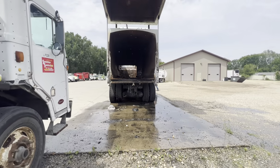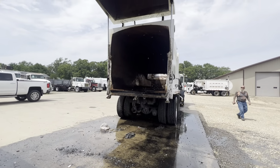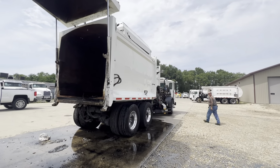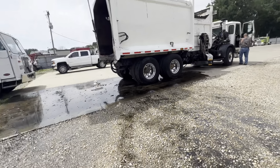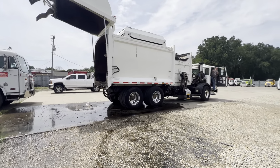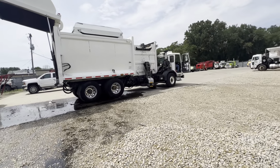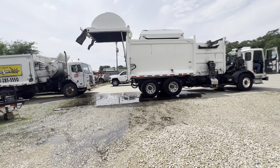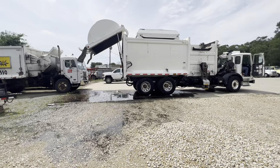Whew. That's ripe. Yeah, put it down and see if you can do the arm. Whew. Mama mia, you want your garbage? Hey. I am the great Buffo. We're going to be selling this truck. It's going to smell a lot better, I can tell you that, because that water ain't there.